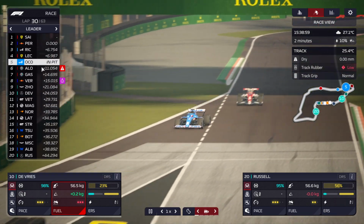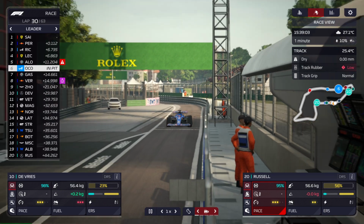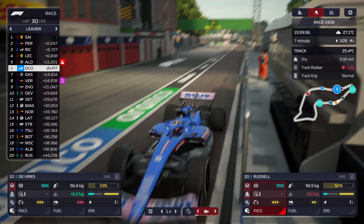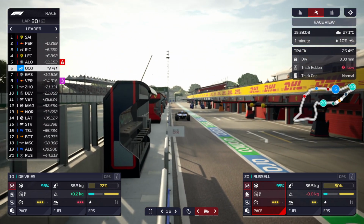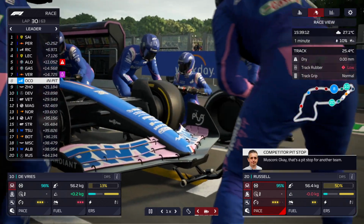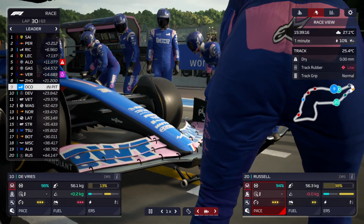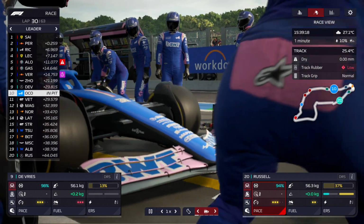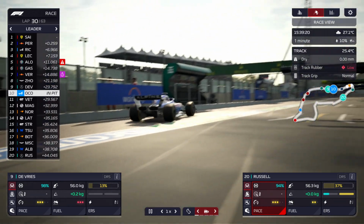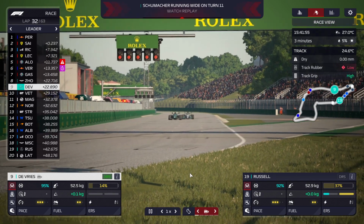Here comes Ocon in the pits. Alonso staying out there. Is that the hard tire? He's got bigger issues than I thought. That's asking for a lot to make the mediums go that long. Changing the front wing. Changing something. Making forward progress here, maybe.